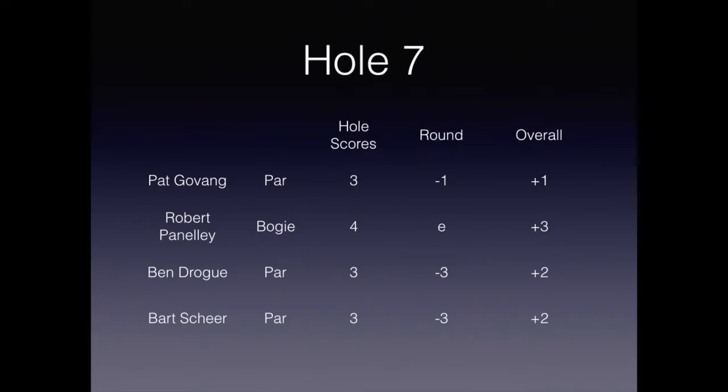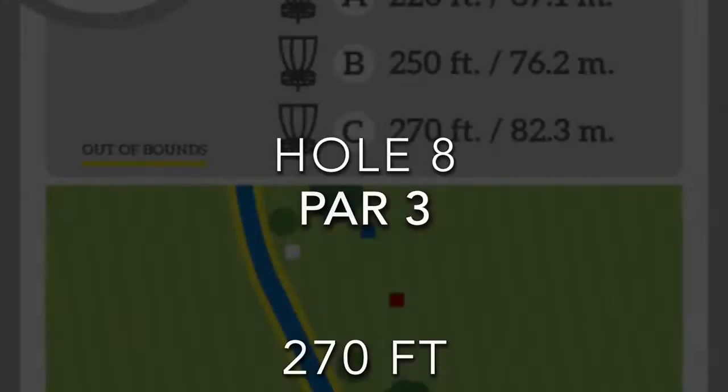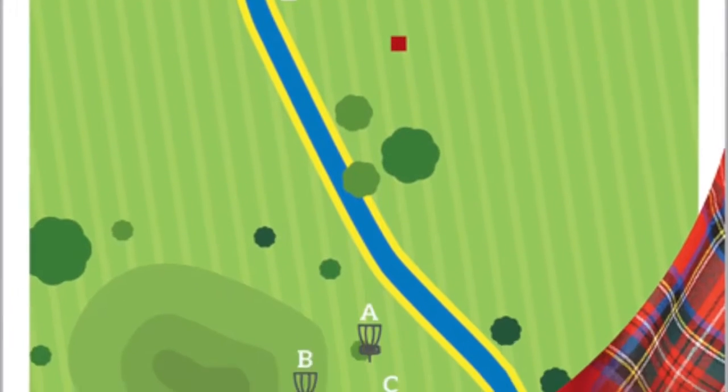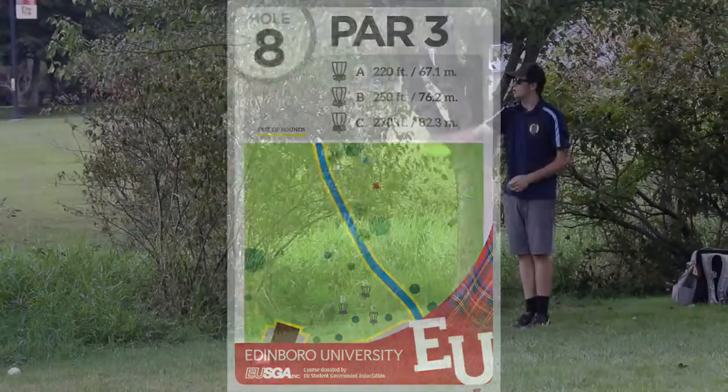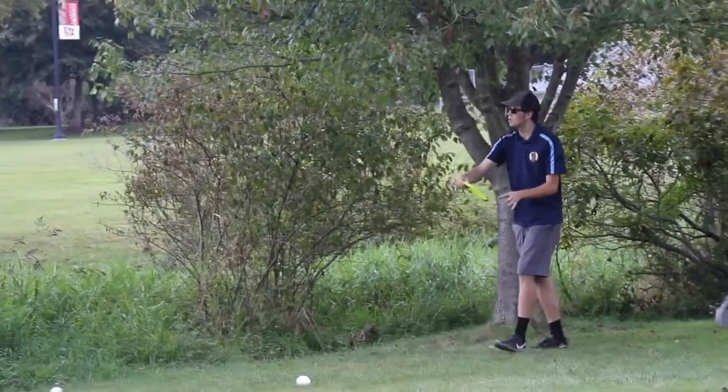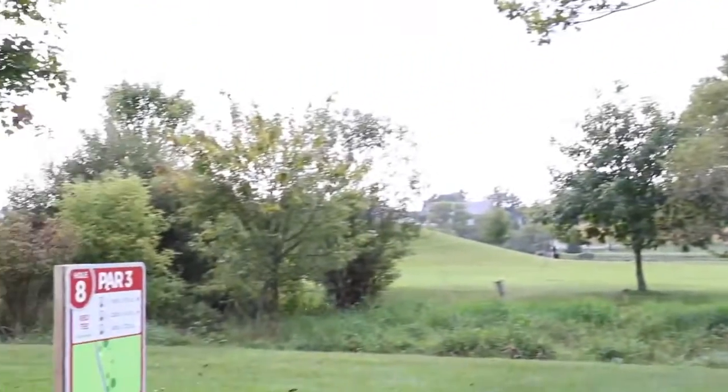So par's very common, but you can get into trouble on the approach shot if you're not careful. Right. Hole 8 is going to be a hyzer shot for most players across the creek. The creek does play as OB, and there's a sidewalk if you go really long. That's pretty uncommon to get there.